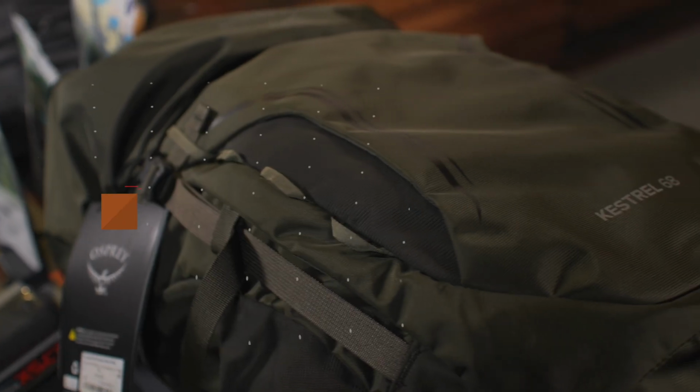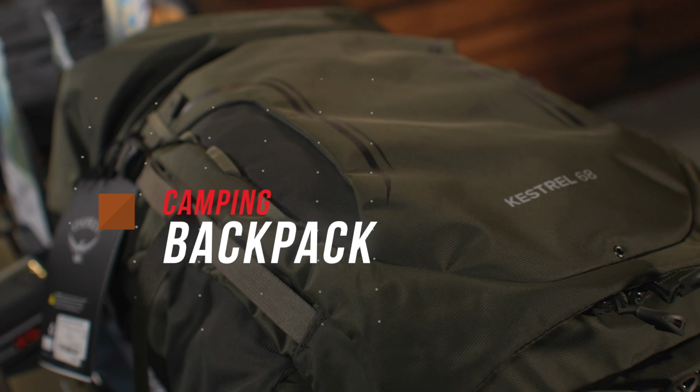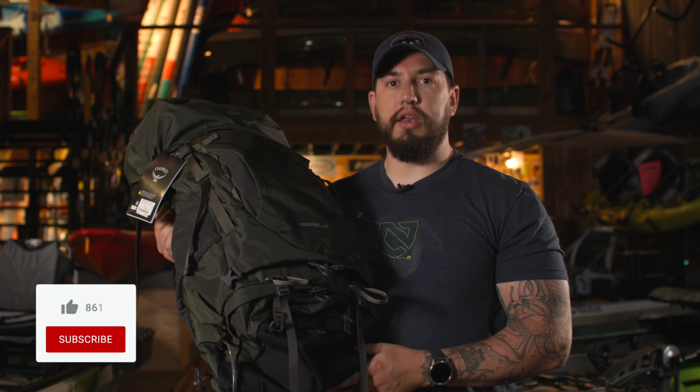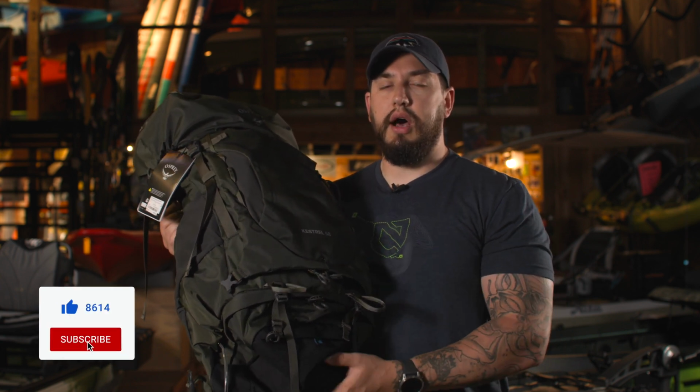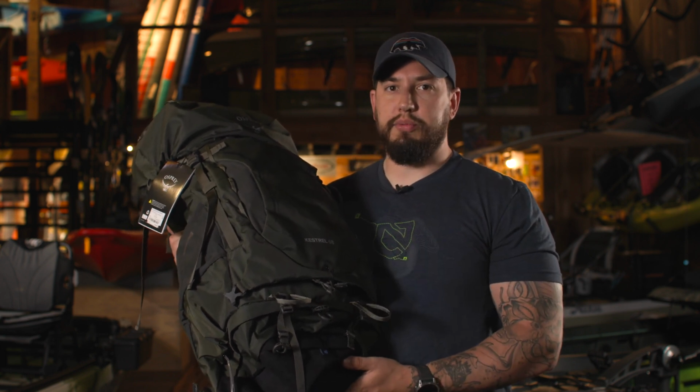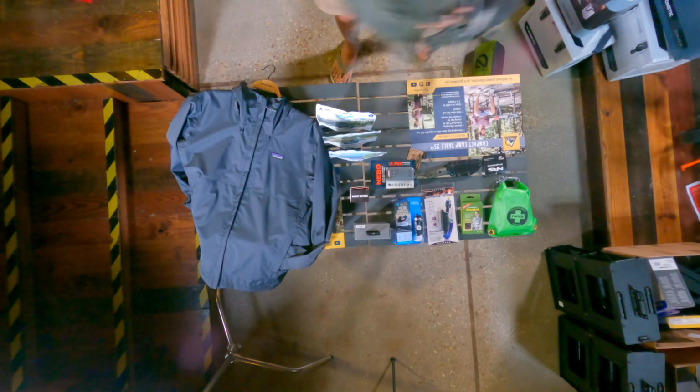This is an Osprey Kestrel pack. This is one of my favorite packs to bring. It's extremely durable. It's not overly complicated, but has every pocket and organizational feature that you could need. It's also hydration bladder compatible, which allows you to stay hydrated, especially in the hot weather in Louisiana. And this is just a great overall pack, extremely comfortable, and again, extremely durable.